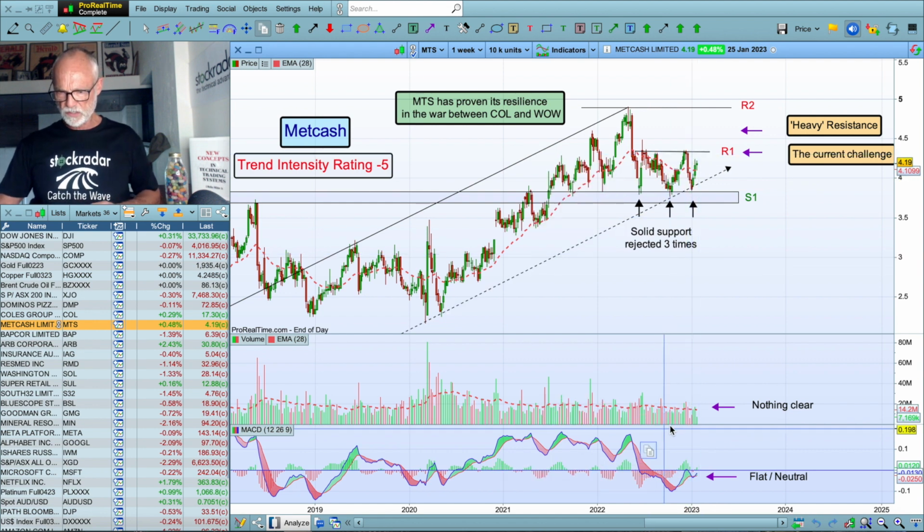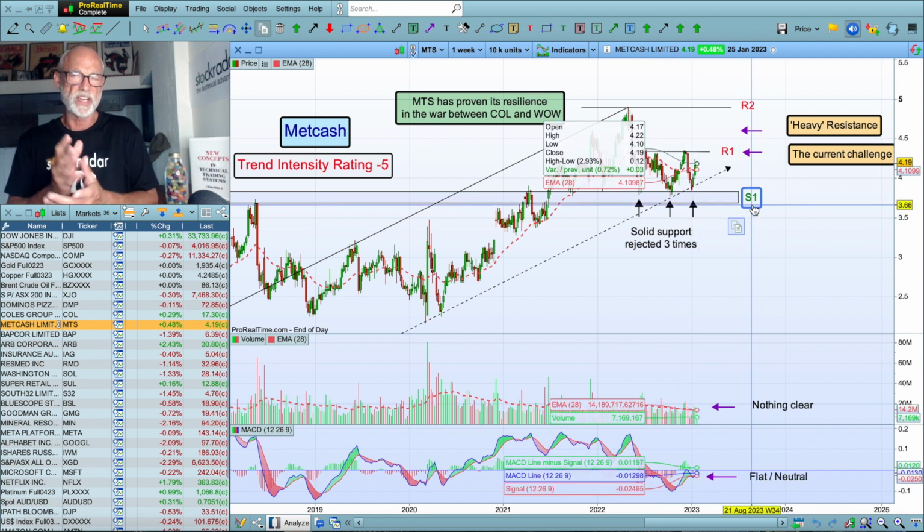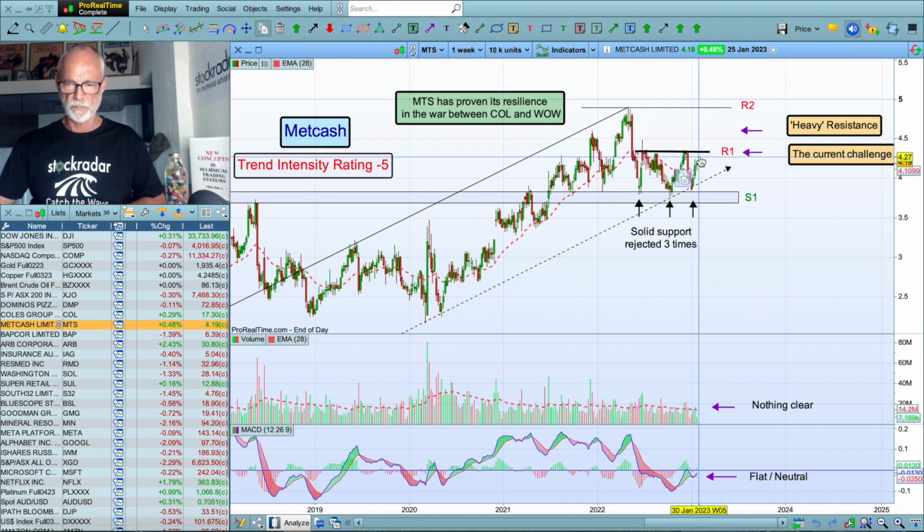The volume is still a little bit indifferent. Momentum is turning flat to neutral. It's above the average, so again, things are turning there. The downtrend doesn't seem to be developing in this one. So we're starting to get a good consolidation here, and it may well break up. But that's the current challenge at resistance there. That's what we're looking at for Metcash.